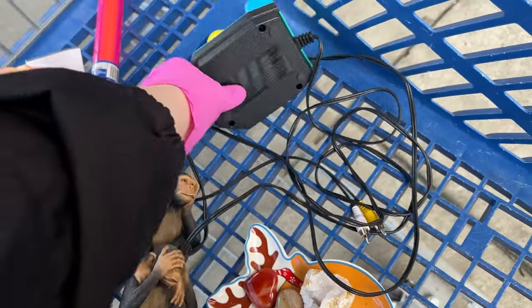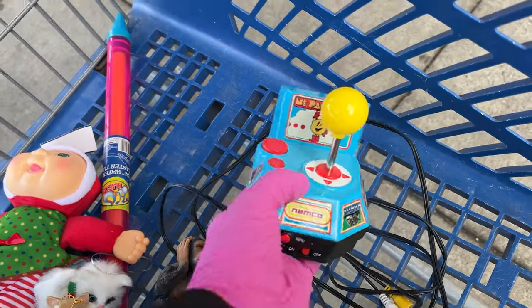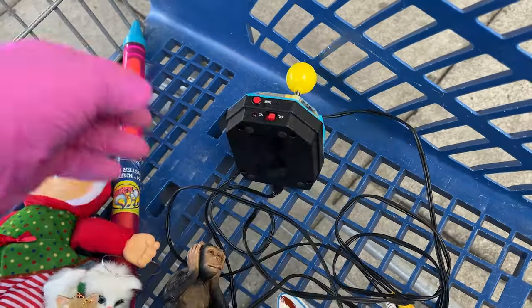Put that right there. And then we got the nice Pac-Man little arcade game. And for only $9, I mean, holler, that's how you do it. Just a little trip today at the bins, had a good time. It was pretty slow in there, but we managed to find some good items.